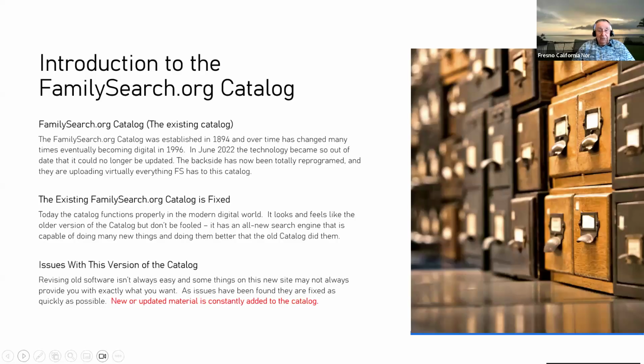Okay, once they got the insides rebuilt so that it could function in the modern world, then they started trying to catch up with all the things that they hadn't added in. And they are still in catch up mode. And so we have to be patient. You're not always going to find everything that you think should be there.